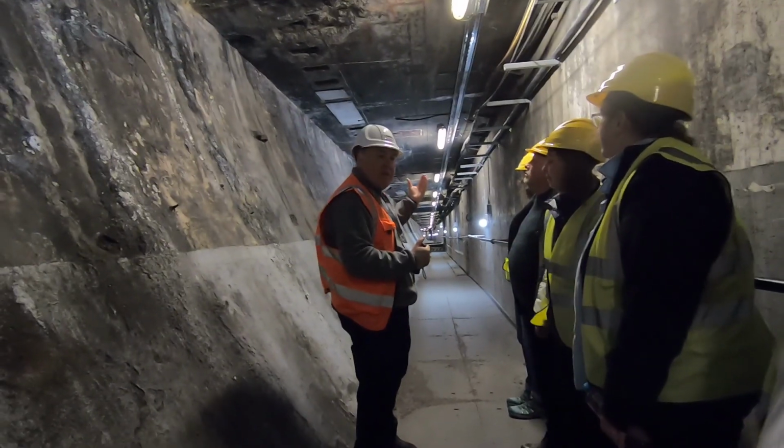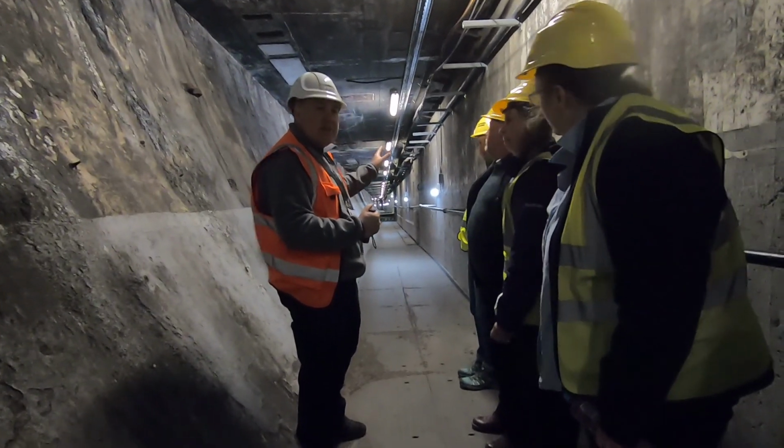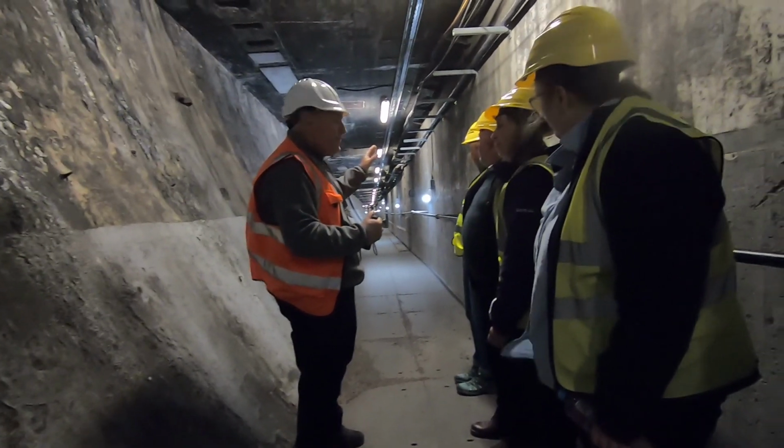Fresh air coming back from the bay inside. Okay, what we're going to do now, we're going to walk down and take you into Central Avenue, into Refuge G.